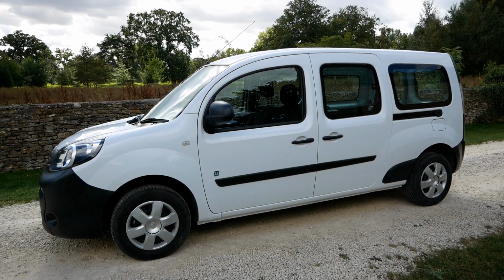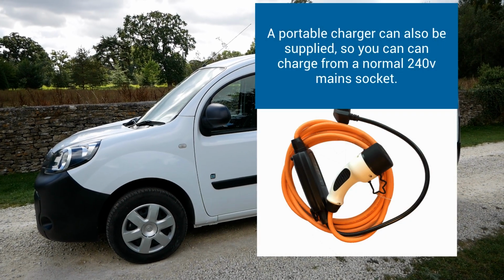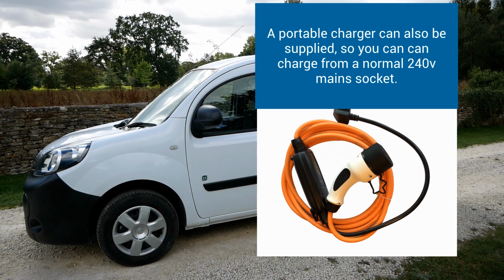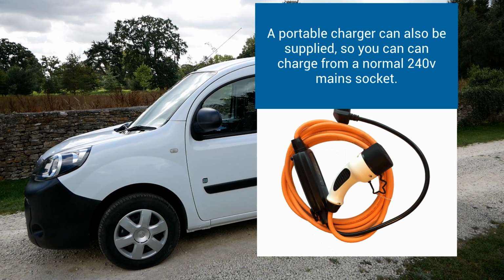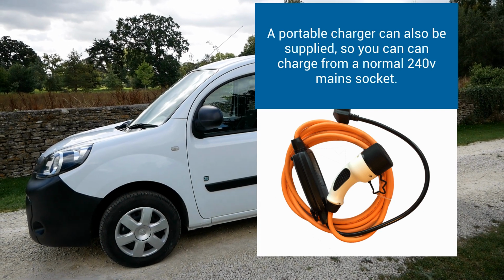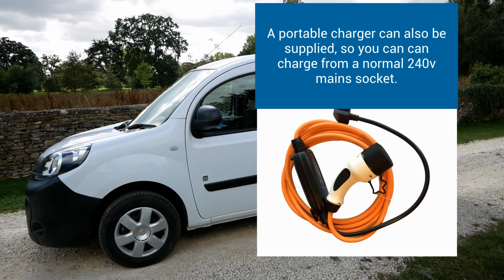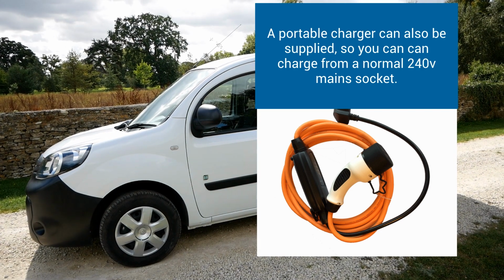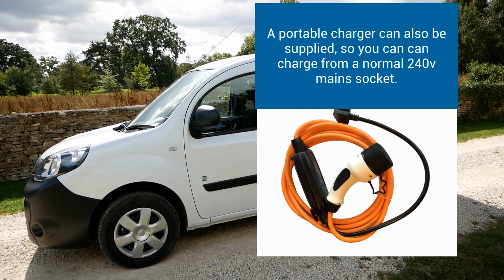With all my vehicles I can supply a portable charger, often called a granny cable, so that is a 10 amp charging cable that you can charge the car on a normal 3-pin main socket. So they do take longer, they're going to take 8 to 9 hours, something like that, to charge this from flat to full. But it's very handy because it means you can charge on any normal 3-pin main socket, of course. Very handy if you're out at work on a job during the day, or at your workplace you can charge on a normal main socket and get that top up, so maybe you can double the range.